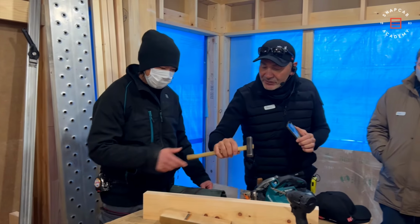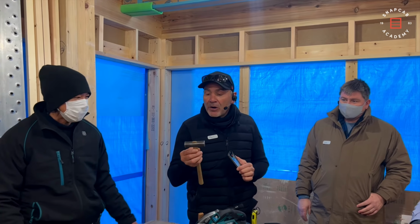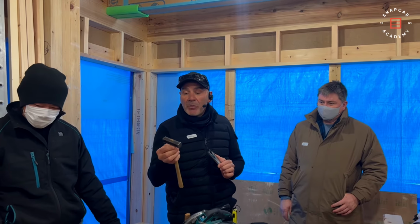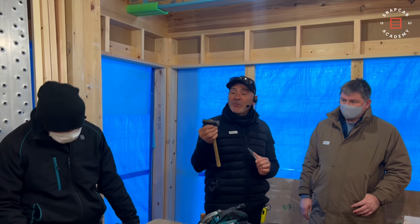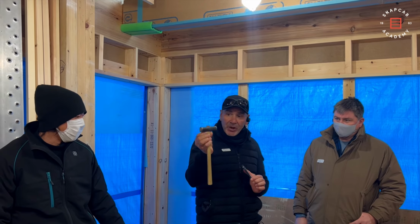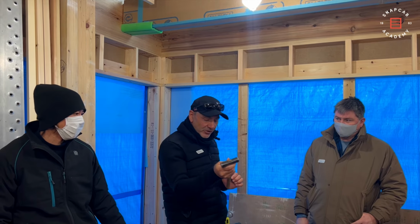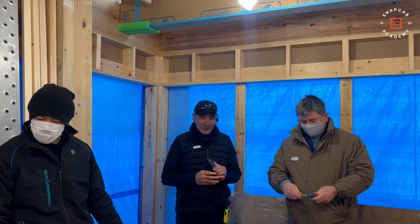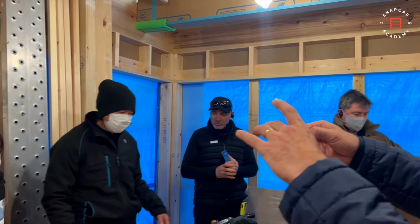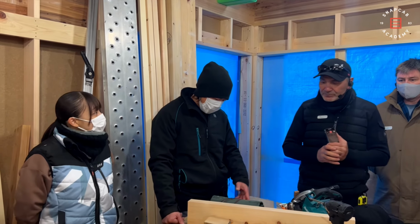Can we pass this around? It is a work of art. When I first came to Japan, I went to a carpentry store and I saw a hammer like this, and I couldn't believe how beautiful it was. And we actually make a hammer like this as one of our product lines. But you should feel this and just look at how elegant and simple and graceful this hammer is. Just gorgeous. So these are the tools that they used to make these joints.